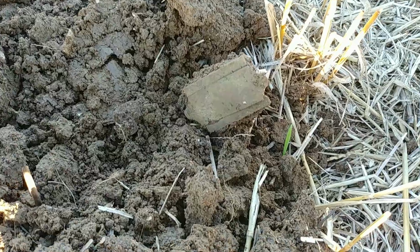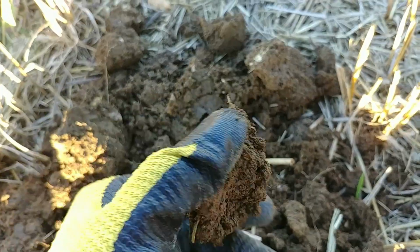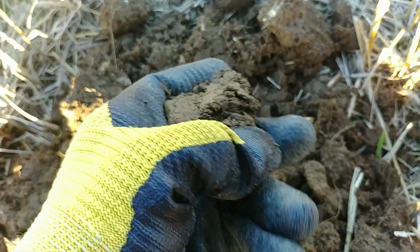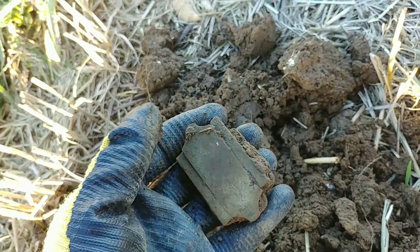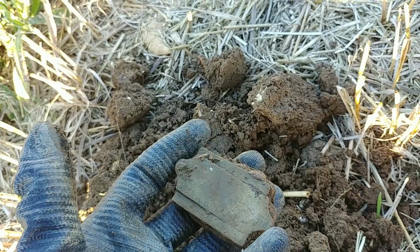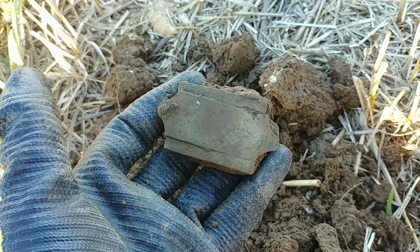Well, viewers, you get no prizes for guessing that was a good signal at depth. Ugh. Stuck to the sod. No idea what it is. But I don't think it's a prize find, is it? Good grief. Oh, is that solid? What on earth? I'll do a little bit of cleaning up just in case, but yeah, I've got a funny feeling that's junk.